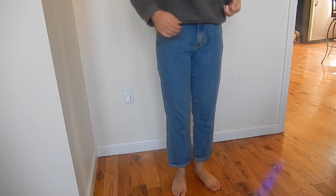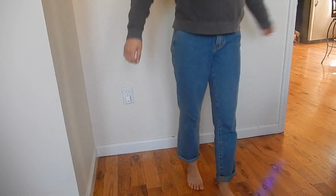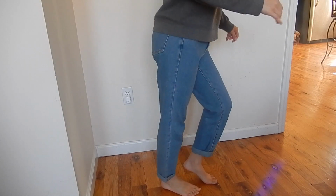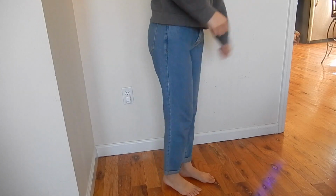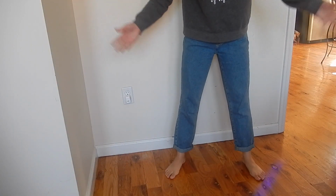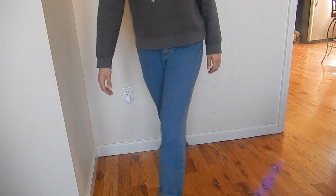I use these a lot when I'm skating because I can do this. I don't know what I'm doing. Okay, let me stop. Okay, I'm done. JK, I'm not done. So yeah, I freaking love these jeans. They're great, they're comfy. I don't know how many times I'm gonna say that, so I'm gonna leave. Goodbye.